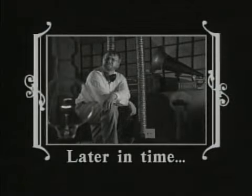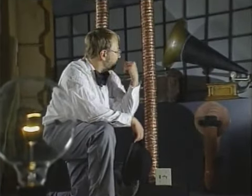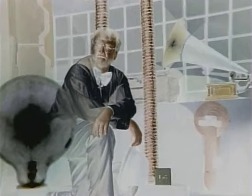Thomas Edison was one of the greatest inventors that ever lived. Not only did he perfect the light bulb and create the phonograph, but his Pearl Street station was the world's first power plant. By combining different technologies, he literally took America out of the dark. Electricity, what a concept.